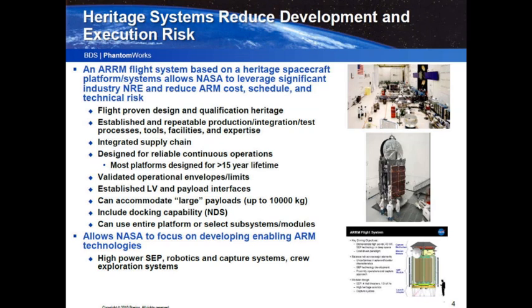Operational envelopes and limits, we know what the space vehicle is designed for, and we test to that, and we see it happen in operational experience. So we know how the vehicle is going to operate. Established launch vehicle and payload interfaces, up to 10,000 kilogram payloads can be accommodated on most of these platforms. I know Adam said that the Loral platform can go a little bit higher. So more mass, that gives you that margin that you're going to need to be successful.